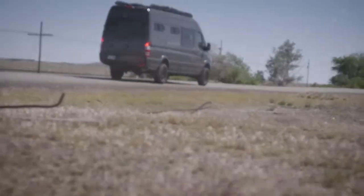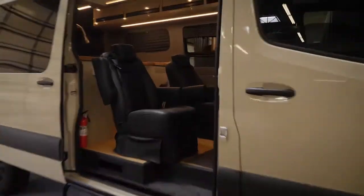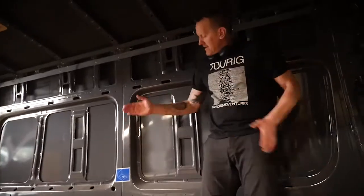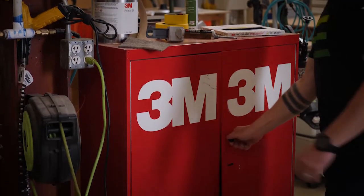The challenge of building a Tourig is that it is a mobile environment. Some of the characteristics we look at when building a Tourig is make a lightweight, durable product. Durability starts with using quality products.